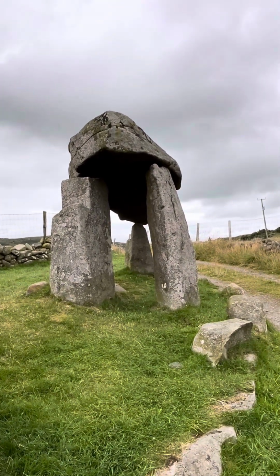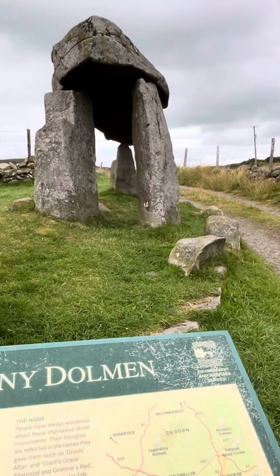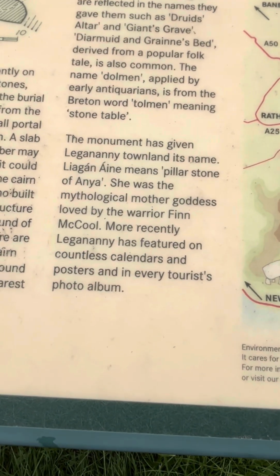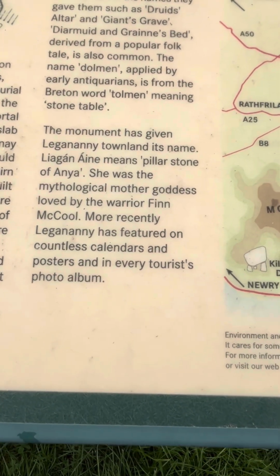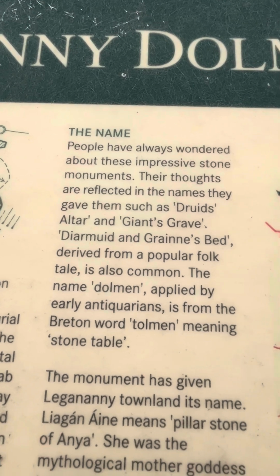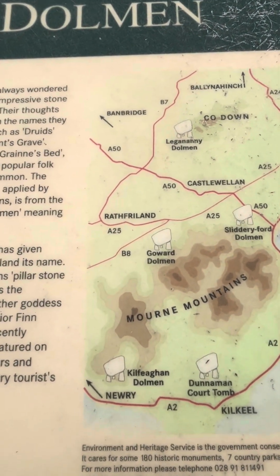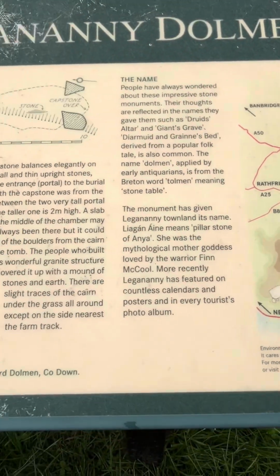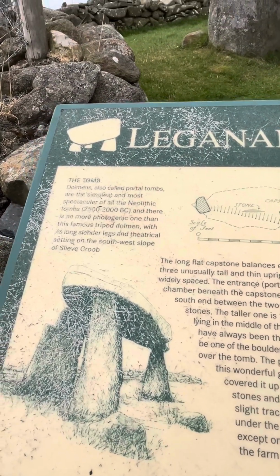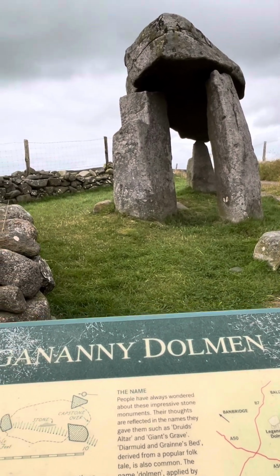And there's some information here on this notice board concerning this dolmen, which I'm going to show you a wee bit of it anyway. So it says here that it actually gave its name to the area because Legananny means pillar stone of Annie, I think that is. Anya, that's what it is. And also then the name dolmen is actually tolmen, or stone table. There's a map of other dolmens. It's amazing to still have this, absolutely brilliant. So I'll take you up and I'll let you see it. So I will.